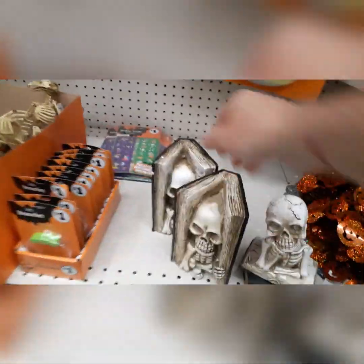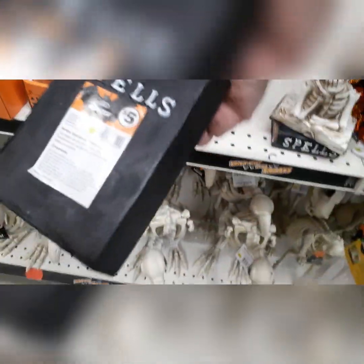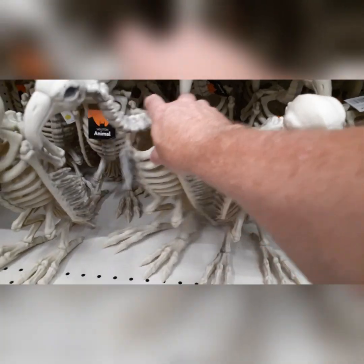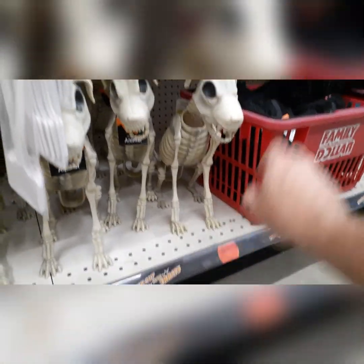Alright. Look at these little guys. Little books. I've seen these over the years. Spells. Lights up. He's $5. I don't know about that. Oh man, they got skellies. They got owls for $5. They got vultures for $5. And they got a ton too. Look at all them guys. They got little puppy dogs, $5.